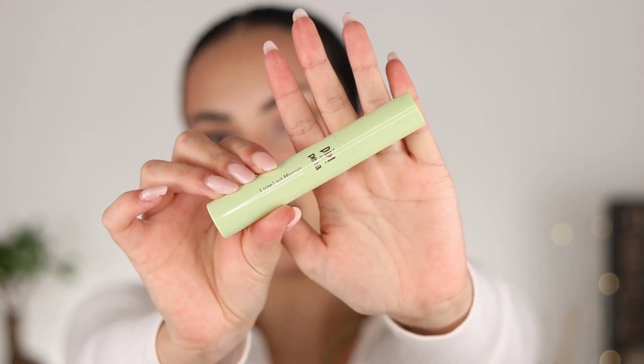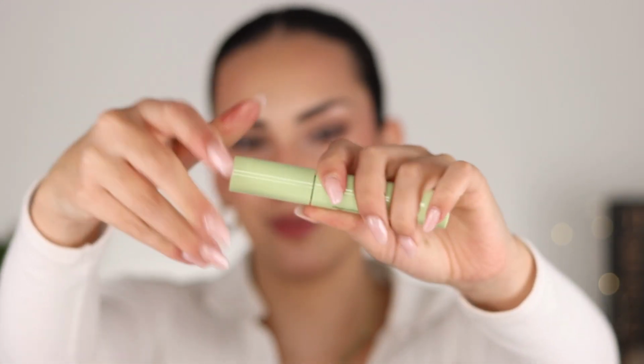Guys, I was almost giving up. I couldn't find the mascara anywhere, but I found it. It fell into one of my drawers on my desk, and I didn't notice. But anyways, this is the Large Lash Mascara from Pixi, and it gives me a ton of volume and a ton of length. Let me just show you.